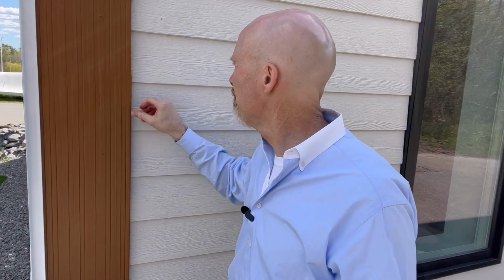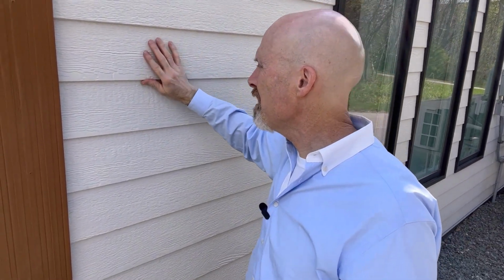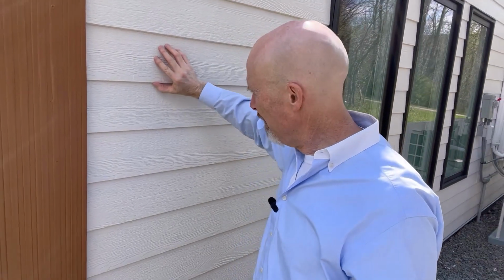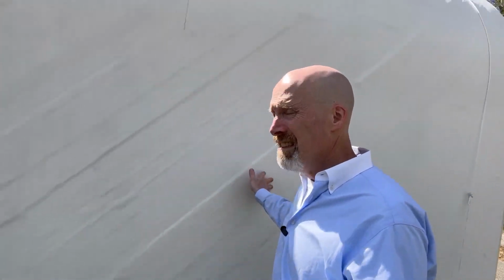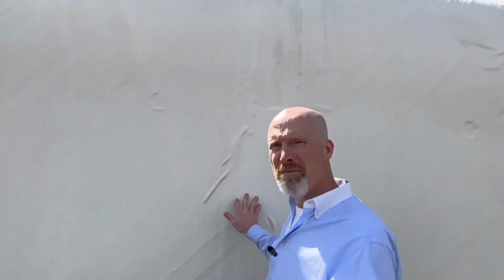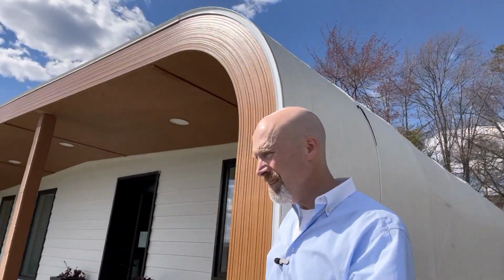Looks like all of this trim was 3D printed. The siding feels very similar to a Hardie board, and I'll see if I can find any information about how that was possibly printed. I'll take the drone up and fly overhead to give you an idea of what it looks like from up above.